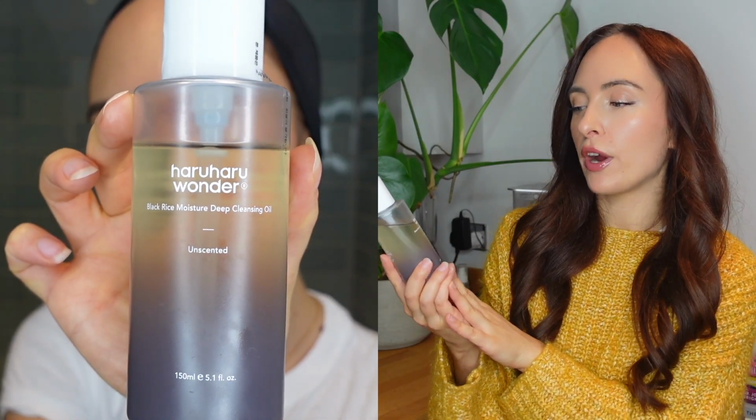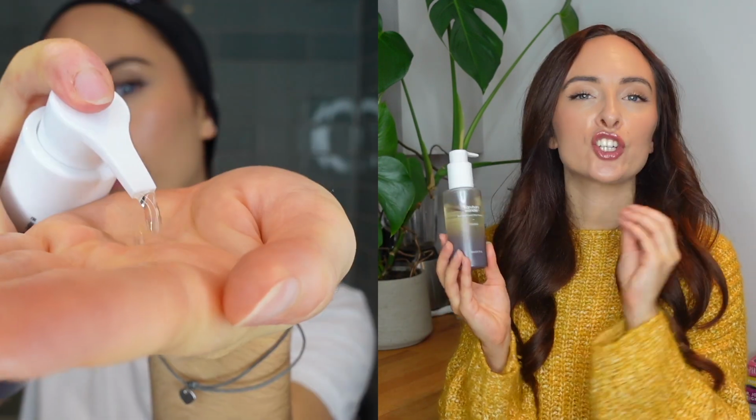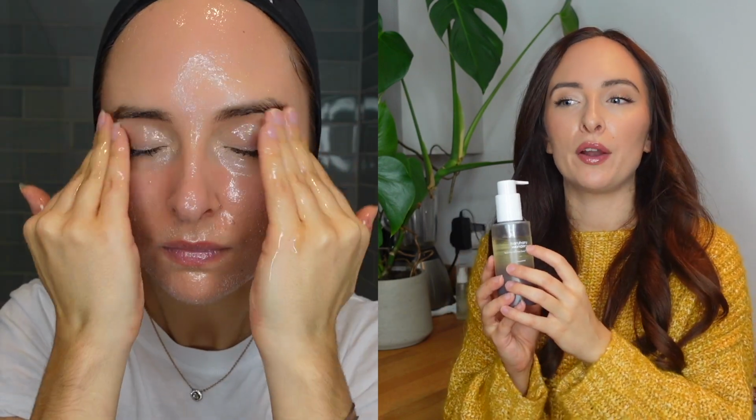I'm going to go through the products in the order I would use them in a skincare routine. So let's start off with the cleansers. This is actually one of those products which I used in the past and I've reintroduced back into my skincare routine, and I just really love this cleanser. This is the Haru Haru Wonder Black Rice Moisture Deep Cleansing Oil. This is just such a solid cleanser. It does the job really, really well. It breaks down your eye makeup effortlessly and all your base makeup as well. What I really like about it is the cleanser does all the work for you. I've used other cleansing oils in the past and I feel like they don't break down as well, so I have to keep massaging and going in with my hands to help the product remove everything. But this one, you whack it on, you gently massage and it is off. So really, really big fan of this.